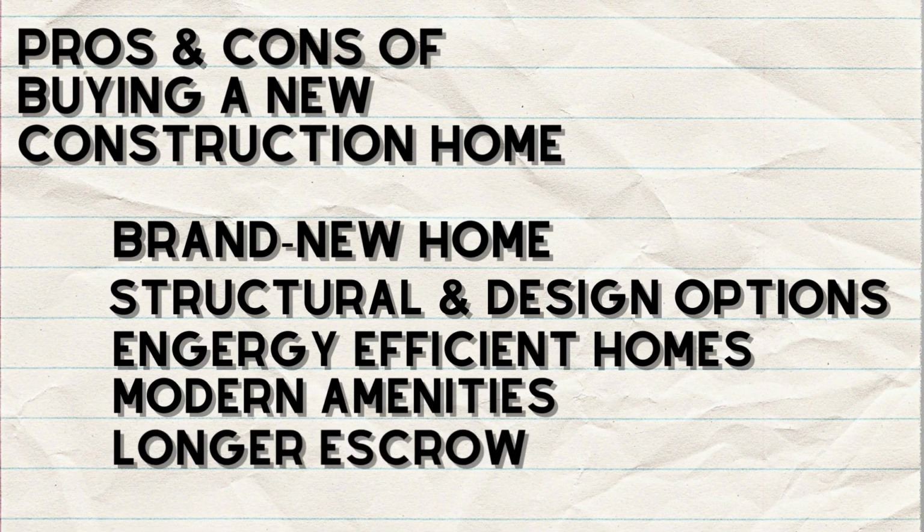And finally, another pro I want to mention, which can also be a con depending on your situation, is you have a lot of time before your escrow closes, sometimes 6 to 8 months. This allows you some extra flexibility to either close out a lease or sell your home if you need to.